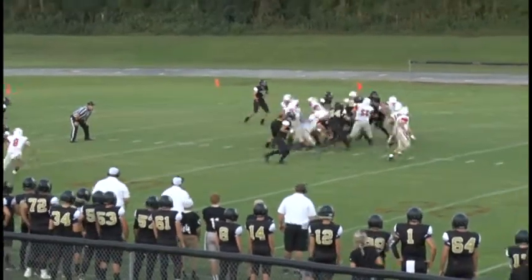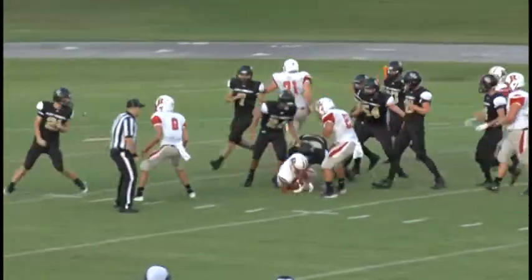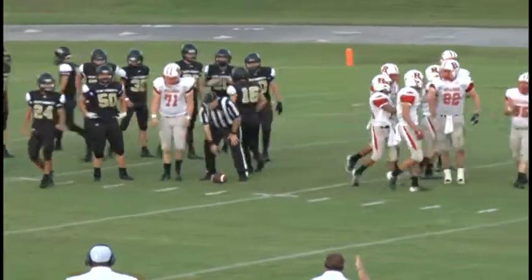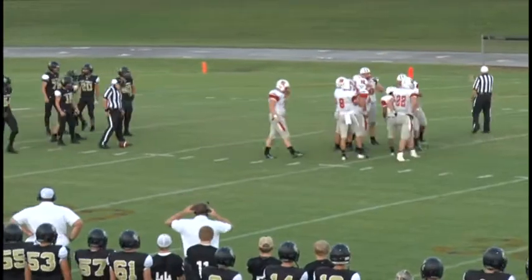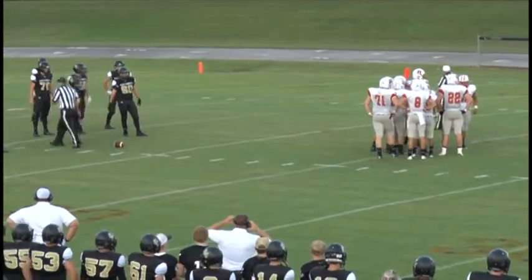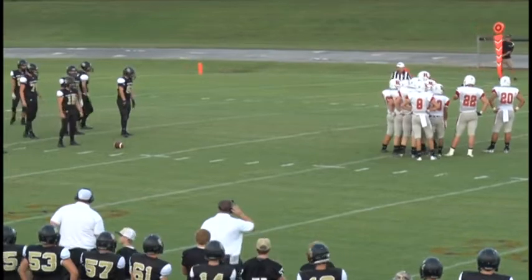There's a snap. The hand to Pruitt. Pruitt looking for room on the right side. Cuts it up. Runs into one of his own players, but not before he gains the first down. Nice run there by Pruitt. Lee Pruitt with the cut. And it's going to be a first down for the Bulldogs down at about the 13-yard line. And Red Bull Springs keeping this opening drive going.